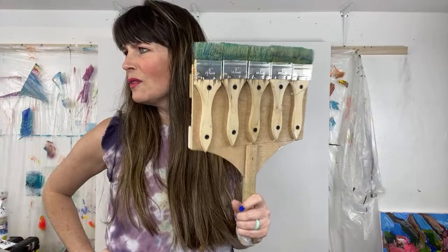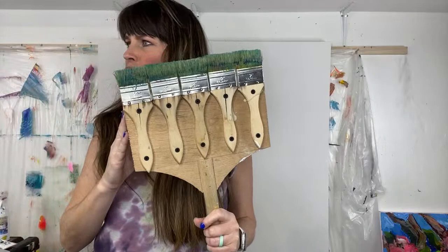This brush is one Matt made me. Gosh, it's been a couple of years, right? What do you call this brush? You don't remember? I don't remember. Oh, you had a nickname for it? I did, but I don't remember.